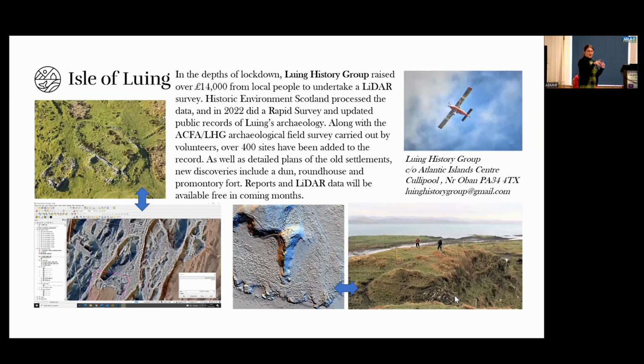We're working on the final report now of that. And so that LiDAR won't answer everything, but with those other sources of information, we think it's going to contribute quite a lot in terms of our understanding of the archaeology of Ling.